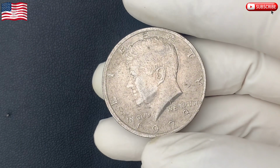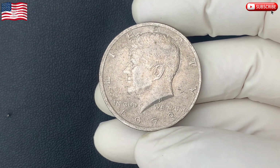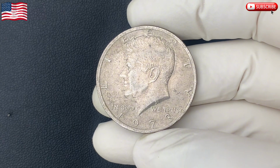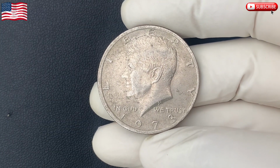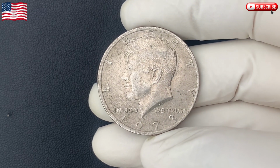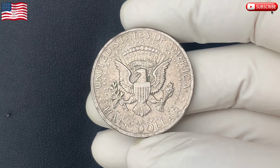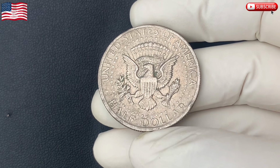Her outstretched right hand signifies a welcoming gesture, while in her left hand, she holds a laurel branch, symbolizing peace. Behind her is the sun, a beacon of hope and the dawn of a new day. On the reverse of the coin, we find the majestic American eagle. Its wings are spread wide, holding an olive branch and a bundle of arrows in its talons, a powerful symbol of the balance between peace and defense that defines the nation. Encircling the eagle is the inscription United States of America, e pluribus unum, and the denomination of the coin, half-dollar.